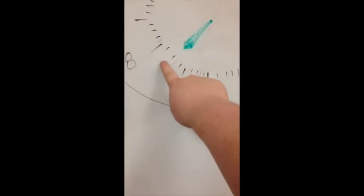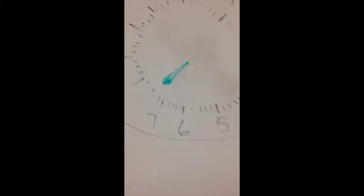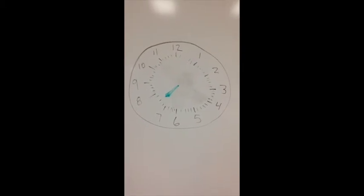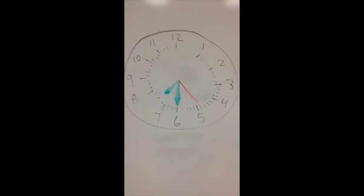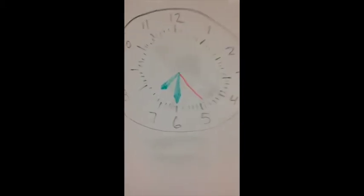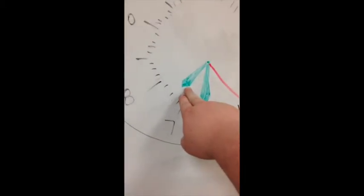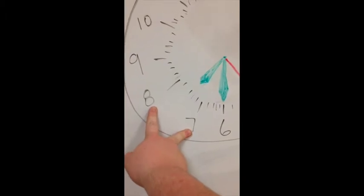But since it is somewhere in between them, we would need the minute and the second hand to tell exactly what time it is. So I'll now draw those on, and we'll figure out what time it is. Okay, I've written in the minute hand and the second hand, so let's try to figure out what time it is. We talked earlier about where our hour hand is at, right here, and we see that it is sometime between 7 and 8 o'clock.